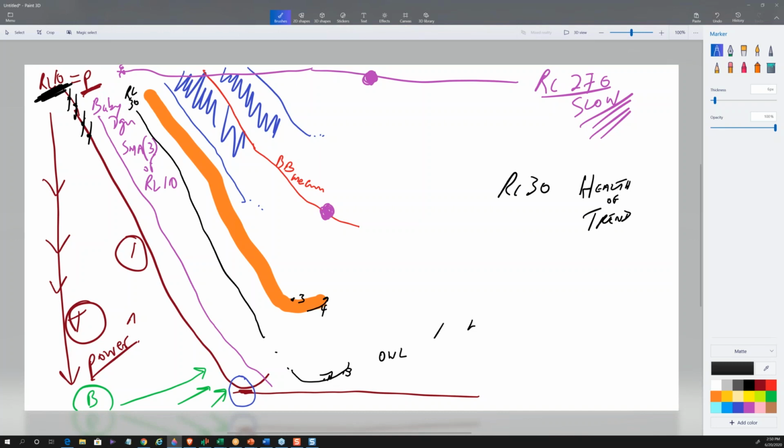So criteria 1 was a harsh winter or an unambiguous move. Criteria 2 was the P1, which is another way of saying the regression line crossover outside of the river. The RLCO means that the RL10 crosses over the RL30 outside the river. So that's where the P1 happens. And that's criteria 2 of the owl.